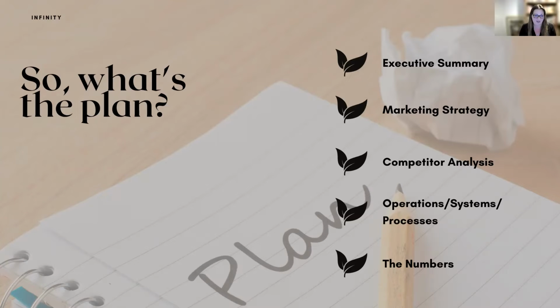Okay, and the last element, which is obviously my favorite, is the numbers. It's knowing your numbers. This is all about putting together the key financial information you need to know about your business. So the numbers are what helps you and supports you with your decision making. It's how you measure the progress and success or otherwise of your business. There's a range of financial reports and KPIs that I think are going to be very valuable to include, but I'll talk about those in a little bit.